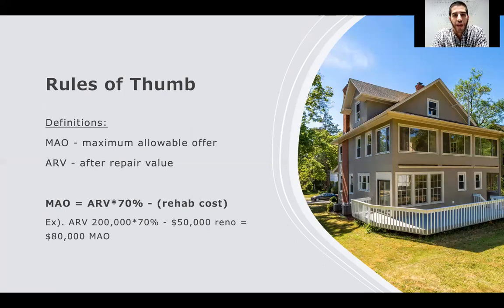A good rule of thumb with ARV is that you want to comp the property. You want to find similar properties that have sold recently. There's a whole methodology for comping. Again, that's a whole other training probably. I generally speaking will use an ARV that's about 90% of what the comps come out to.